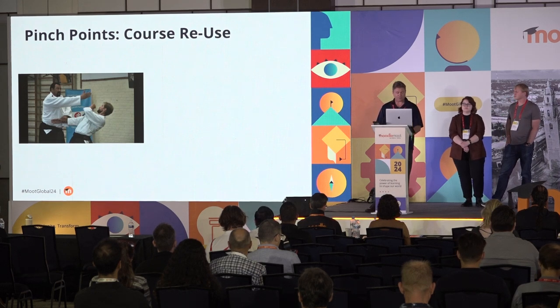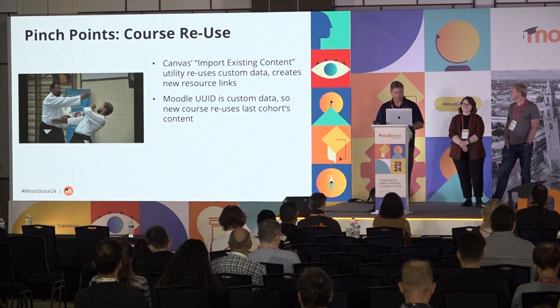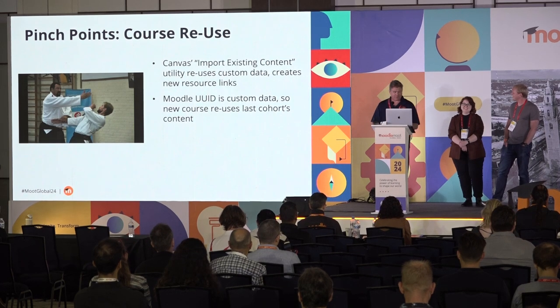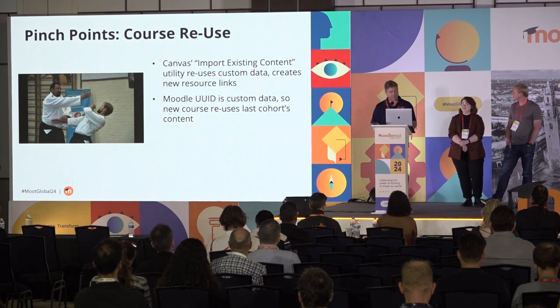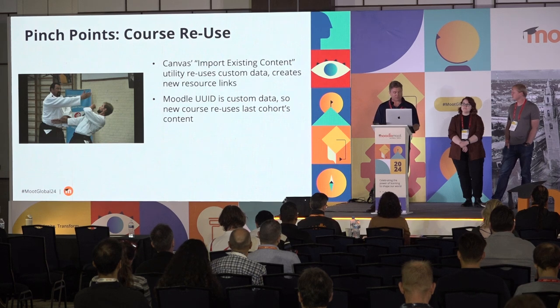Like Aikido master Steven Seagal here, we have a technique to effortlessly sidestep such a violation. This is a very real concern with Canvas too, since the way you typically turn over your courses each term is by creating a new Canvas course shell and then using the import existing content tool that works much like Moodle's import or restore course features.